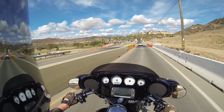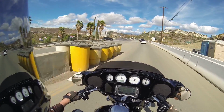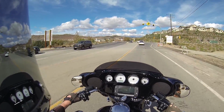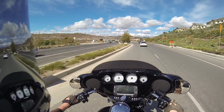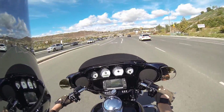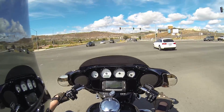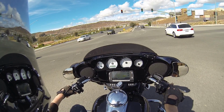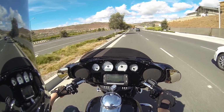So another really popular road that I'm coming up on here is Ortega Highway, Highway 74. And at this intersection, if I were to make a right, I'd be climbing up over the mountain up on Ortega Highway, and that would dump me out into Lake Elsinore. And so on any given day, especially Sunday, you'll see a lot of motorcyclists up there. I don't know if you can see the street sign or not, but that's Ortega Highway right here. But yeah, maybe I'll show that another day.